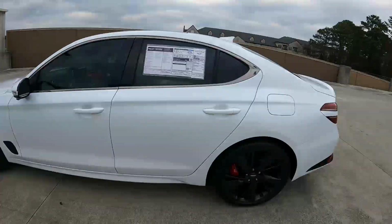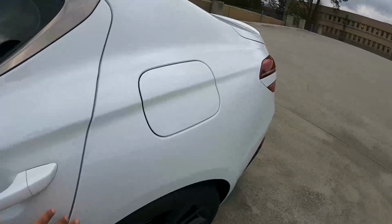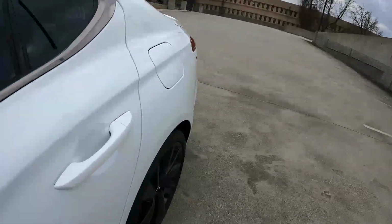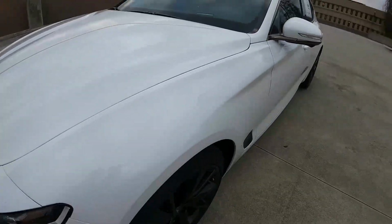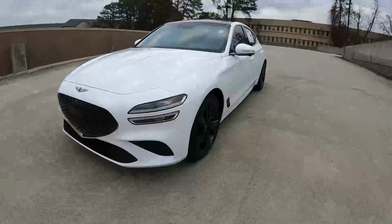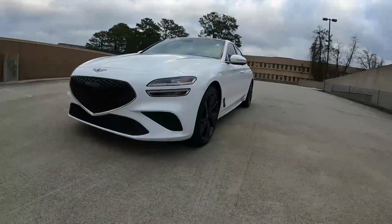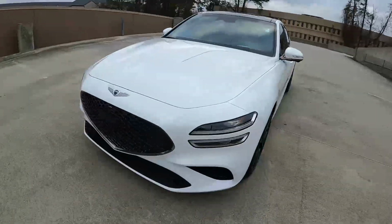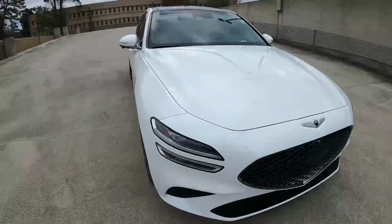Guys, this styling is very sexy. Very sexy. One of my favorite parts on the car is the haunches right here on the rear fenders and on the front fenders. I feel like it gives this car a really good athletic stance. Well done, Genesis. All right, we're gonna make our way to the trunk.